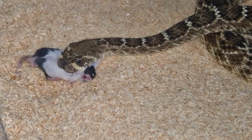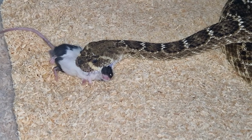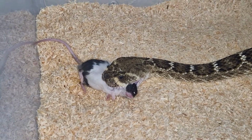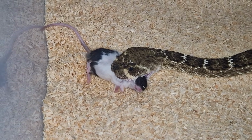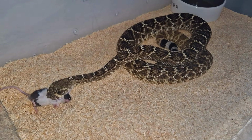I'm not going to get too close to him because he could of course let go of that mouse any second. And with those large western diamondbacks, their strike range is always going a little bit further than you would think, or that you want it to be. But actually somewhat reasonable, both of the specimens I have.